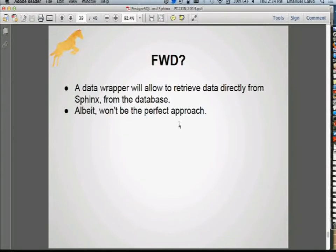So I hope today we have the hacker lunch, so maybe somebody will speak about the foreign data wrappers, and maybe if somebody just wants to help out with that, it will be awesome to have a data wrapper for Sphinx.